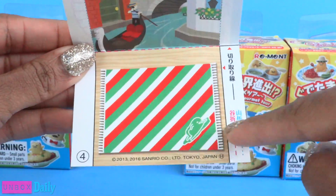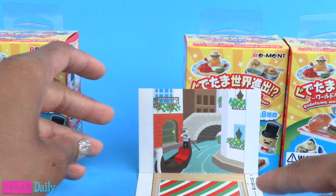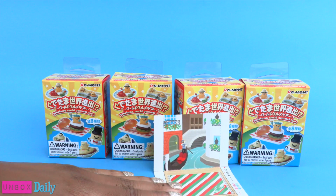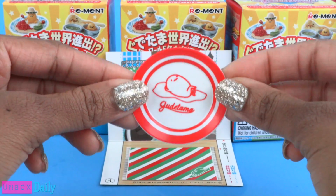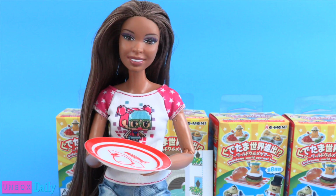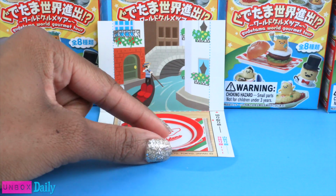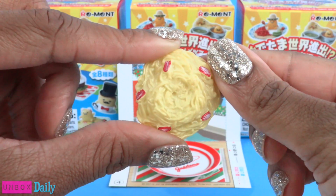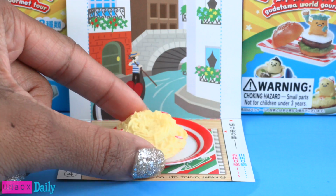It looks like a table with a placemat and a little Italian scene. We'll put it right there. Better yet, let's just place it in front of the box that we already opened. Here is the plate, and it is a nice size plate, like a large restaurant plate for a Barbie. Let's place it on the placemat. Then we have some pasta, and you can see all of the detail in the noodles. Put that on the plate.